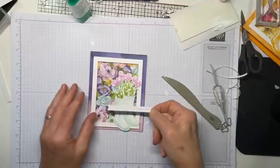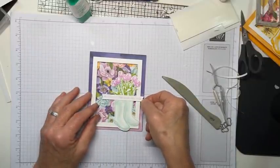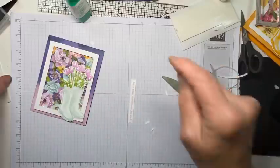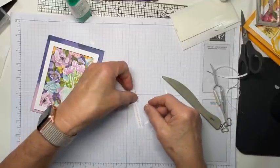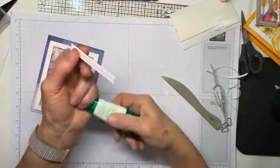Okay, now we're going to put this. I like it right across that seam right there. So I'm going to put a dimensional right there and nowhere else. Right there in that one spot and nowhere else. No matter how tempted I may be, I am not putting another dimensional on this strip. Nope, I'm not. I'm going to put a little bit of liquid glue.